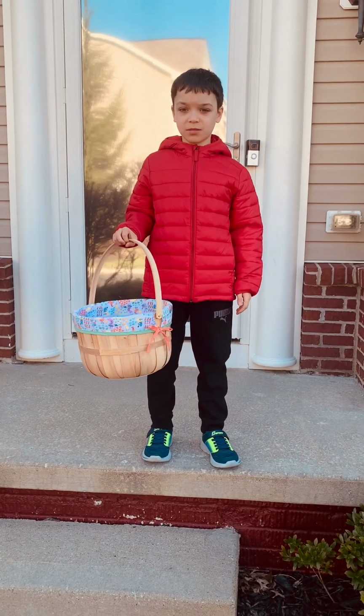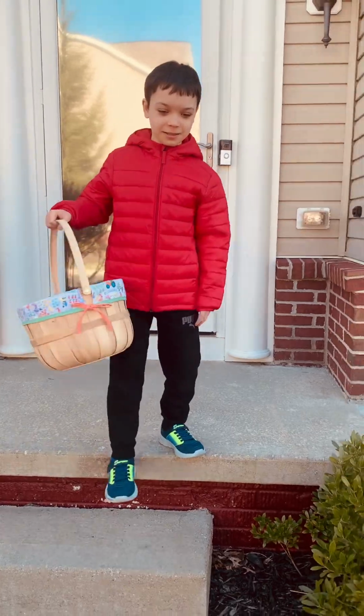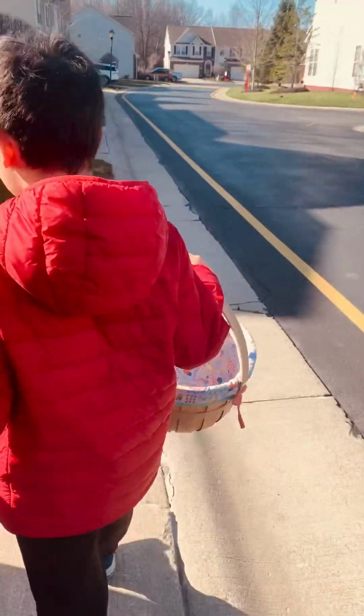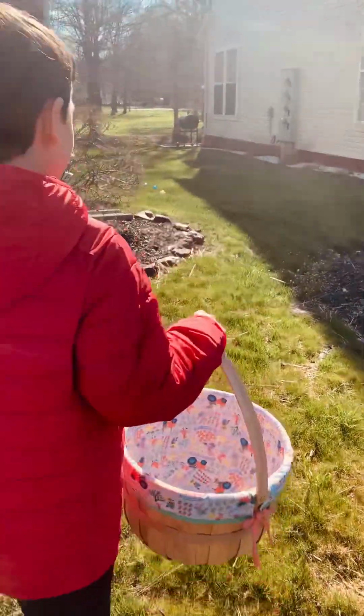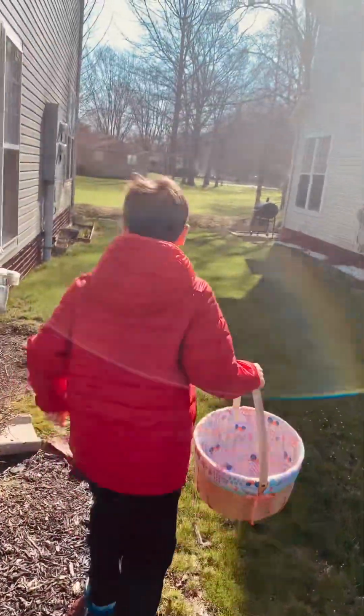Where are we going? Oh, egg hunting. Okay, let's go. I know the Easter Bunny looks like a real bunny. Yeah, the Easter Bunny looks like a real bunny. Oh, I see something. What's that?